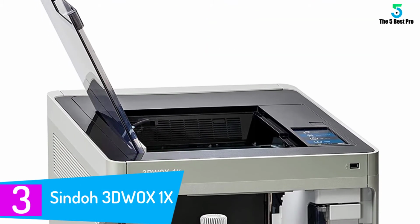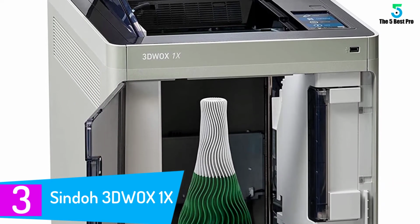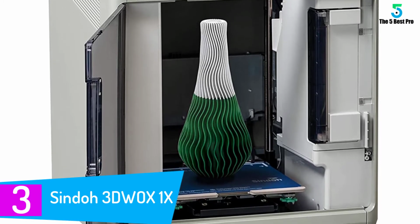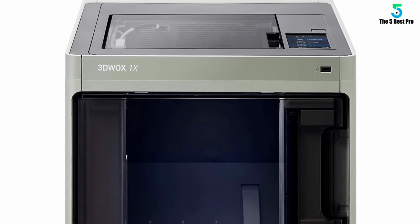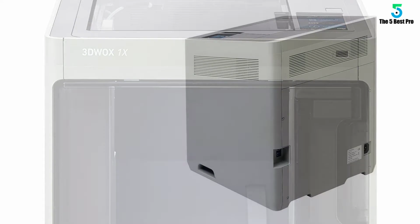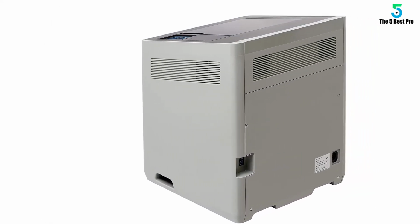At number 3. Sindoh 3DWOX 1X, open source filament. Let your 3D printer bring silent peace to your mind. With its quiet noise level of 40 decibels, you can now enjoy almost anything while 3D printing. 3D printing materials can create dust during the printing process. 3DWOX air filters are designed to arrest dust and even very fine particles.